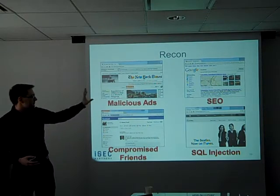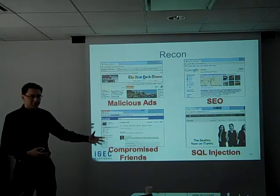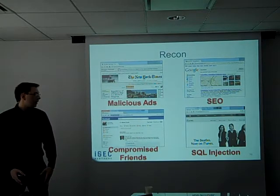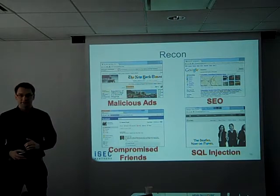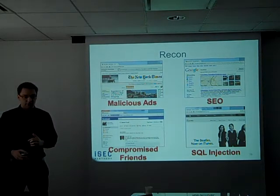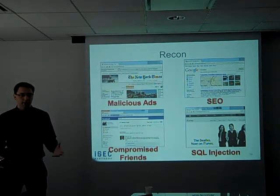They put malicious advertisements, they do search engine optimization to get themselves up in search results, they compromise friends and send messages to people in order to get them to click on links, and they perform SQL injection on massive numbers of sites at the same time. About maybe a month ago, there were the Lizamoon attacks, which was a SQL injection worm that infected about 1.5 million different websites at once and injected malicious code into those websites. iTunes.com, Apple.com was among those affected. So it's kind of impossible to not be exposed to mass malware. If you browse the web, you will be exposed to it at some point in time.